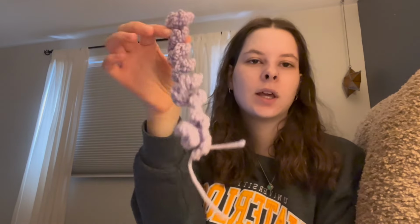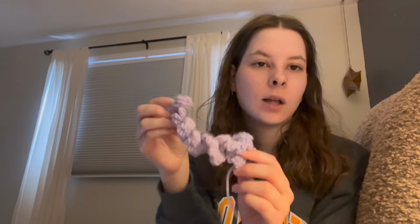Okay, so the first thing is this light purple lavender. I have 8 of these made, and then I have this darker purple lavender. I found this dark purple and I'm obsessed with it. I only have 1 ball of it, so I'm just gonna use it till it runs out, but I'm really glad that I found this.